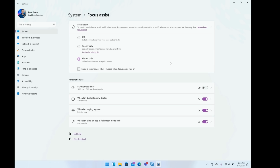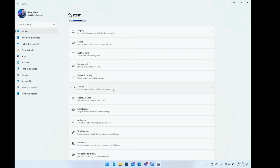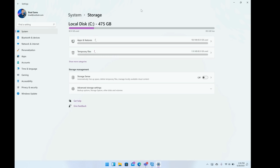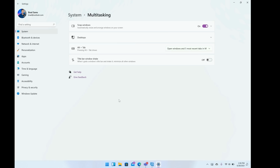But Focus Assist, this is something that I struggle with because I really don't like pop-up notifications in Windows at all. They're usually more distracting, so I keep it priority only, and I only have Teams messages, I believe, popping up, because the calendar stuff shows up on my phone or my wrist, and so I don't typically do too much there. You can take a look at your storage. Again, nothing too crazy here, but just trying to do a deep and comprehensive look at everything that is happening in the system settings here.